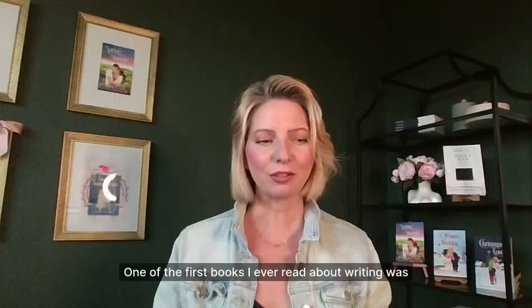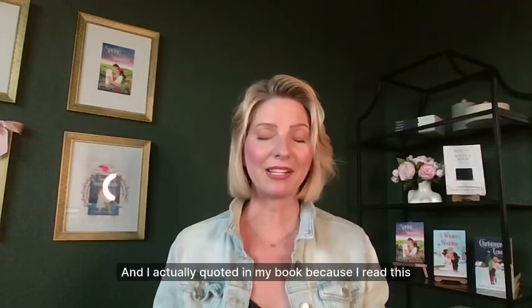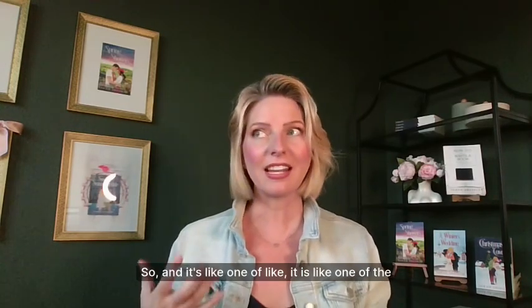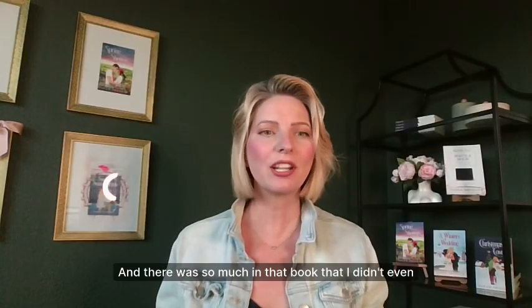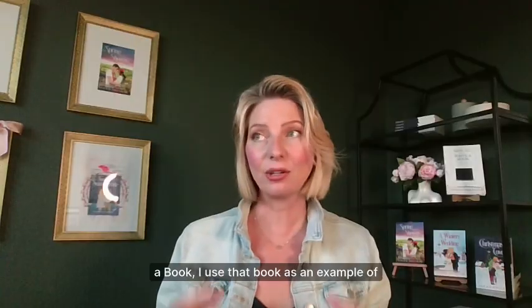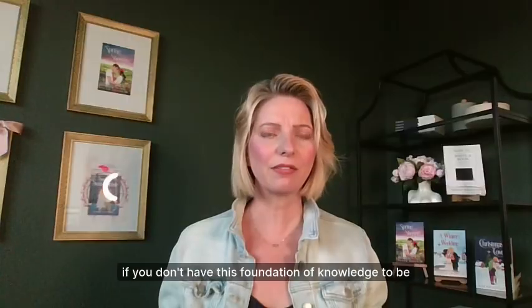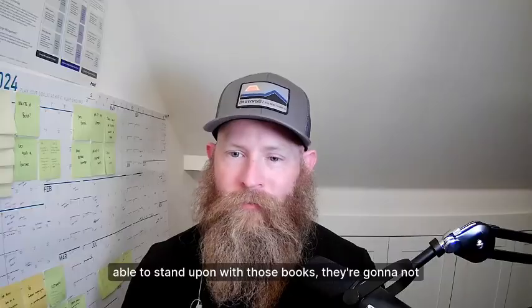One of the first books I ever read about writing was Save the Cat Writes a Novel. And I actually quote it in my book because I read this entire book cover to cover and understood 3% of what was in that book. It is one of the standard books that people say to read when you first start writing. And there was so much in that book that I didn't even have foundational knowledge to be able to understand. So when I set out to write my book, How to Really Write a Book, I use that book as an example of how you can read all of these wonderful writing books, but if you don't have this foundation of knowledge to stand upon with those books, they're not going to do you any good.